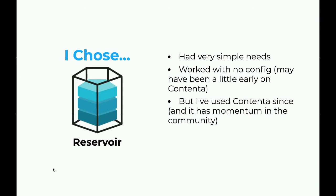I think I was a little early on Contenta at the time. It wasn't quite that for me. I have since used Contenta for other projects and like it quite a bit. And as I mentioned, it has momentum in the community, so it's probably what I'd personally look at first. But for this project, I used Reservoir, and it worked really nicely.